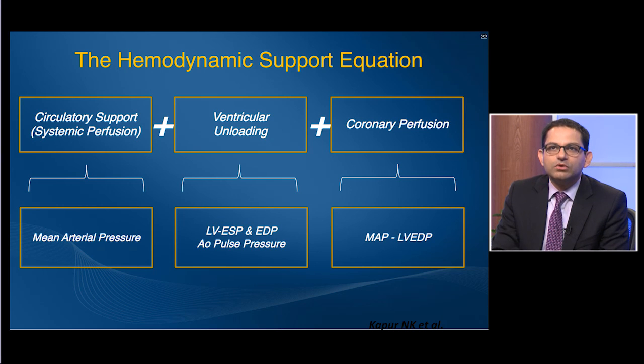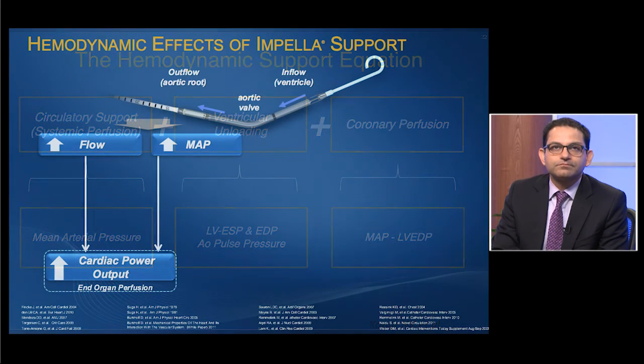The third part of the equation relates to coronary perfusion, and as you can see, coronary perfusion can be measured as a transmyocardial perfusion gradient, with mean arterial pressure and LV end diastolic pressure. So the end point here of coronary perfusion is actually a summation of the effects on circulatory support and ventricular unloading. And to solve this hemodynamic equation, you have to have a device that can effectively do all 3 components of the hemodynamic support equation.